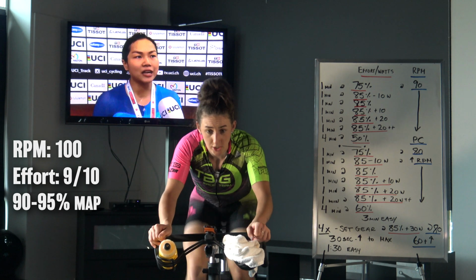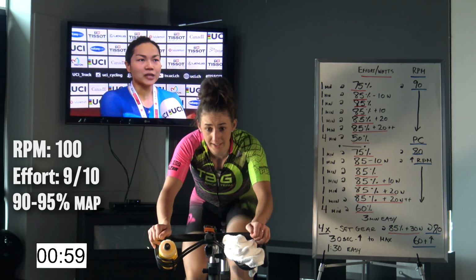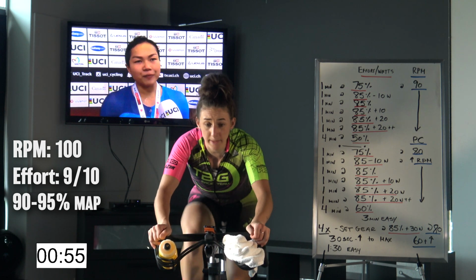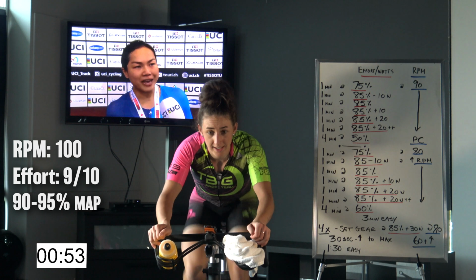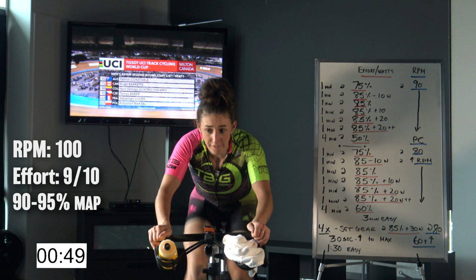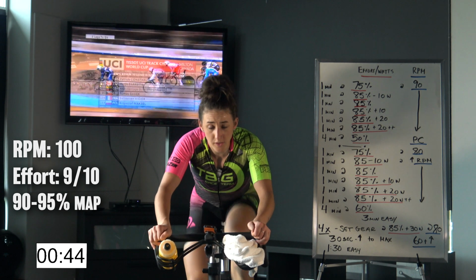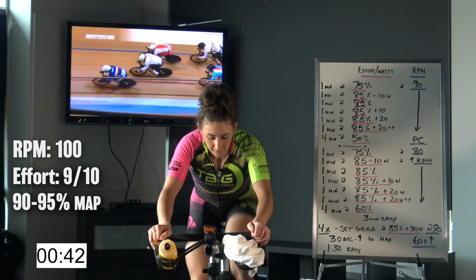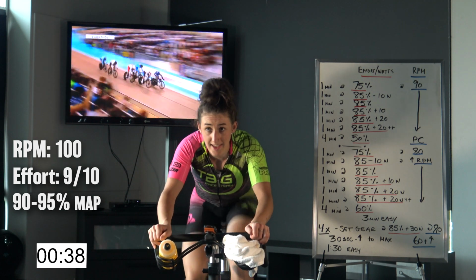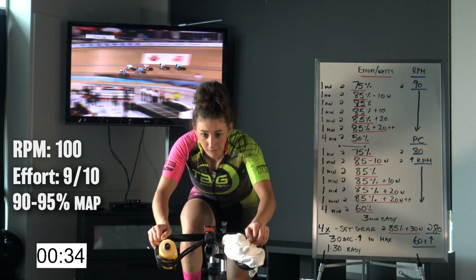Remember, negative splits, you're trying to get faster. Go, go, go. We've only got less than 2 minutes left in this time trial. So push it. Finish it off. Just get there. We've got just over 35 seconds. Get up. Just over 25. You're almost through this one.